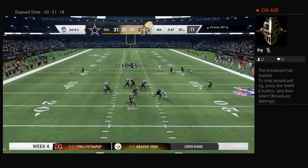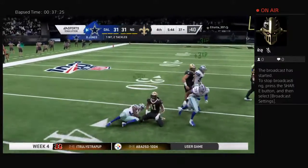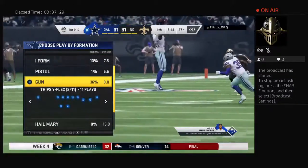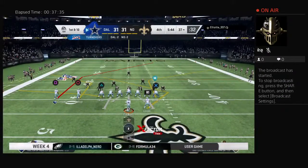From the gun, it's Breeze. And this is going to be intercepted. It's the Pro Bowler Byron Jones, and his guys are going to get the football at the 37-yard line. He was trying to hit Thomas that time. So how about that for a momentum switch?